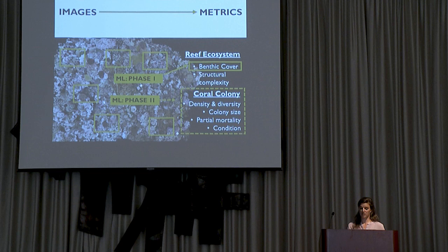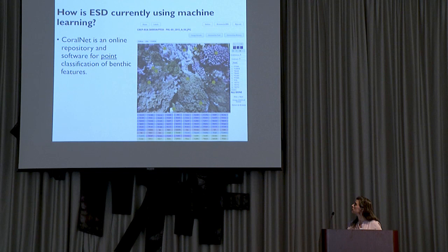So let's talk about how we are using CoralNet. CoralNet was developed by colleagues at UCSD, Oscar Beijbom and David Kriegman. They were funded as part of the NOAA Fisheries Automated Image Analysis Strategic Initiative. I'll talk with Ben more on that. Essentially, CoralNet is an online repository and software for point classification of benthic features.